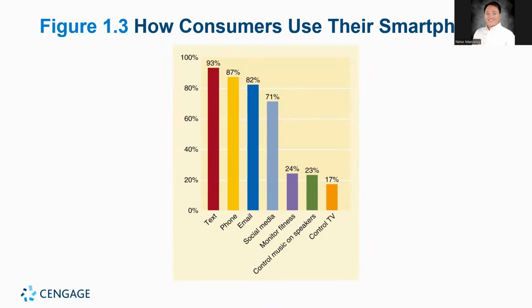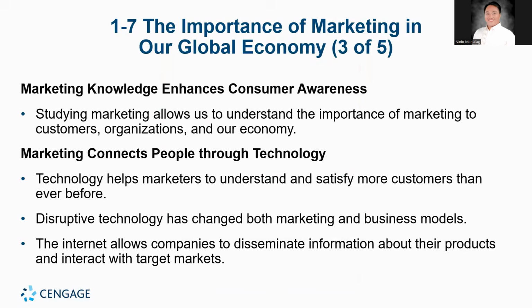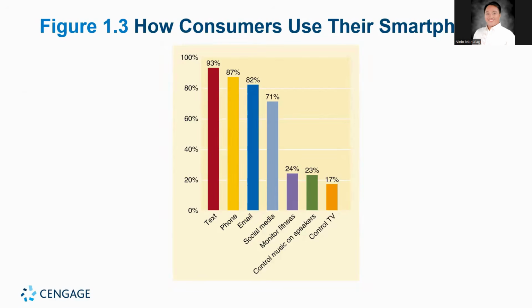Now, in this Figure 1.3, how consumers use their smartphones. So this figure shows the different ways consumers use their smartphones. The figure shows smartphones have become an important part of consumers' daily lives. Smartphones are no longer used only for making calls or sending messages. They have become tools for communication, information sharing, entertainment, and even managing different activities.